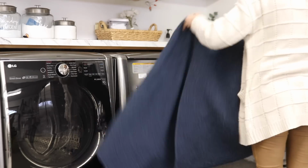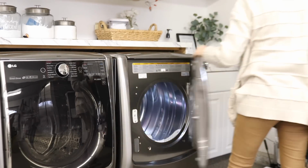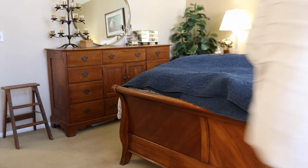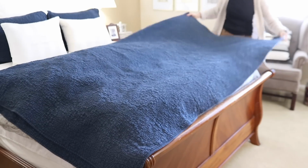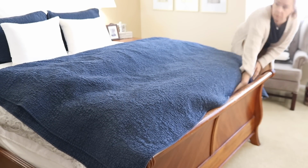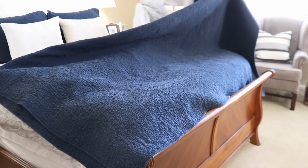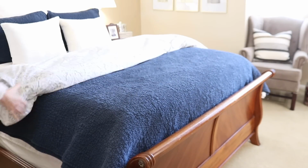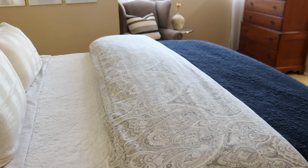I had to put a second quilt on the bed a few weeks ago when the overnight lows were dropping down into the 30s, but it's been warming up a bit, so we haven't needed it recently. It's only been in the 40s and 50s at night, but I leave the quilt at the bottom of the bed just in case we need it.